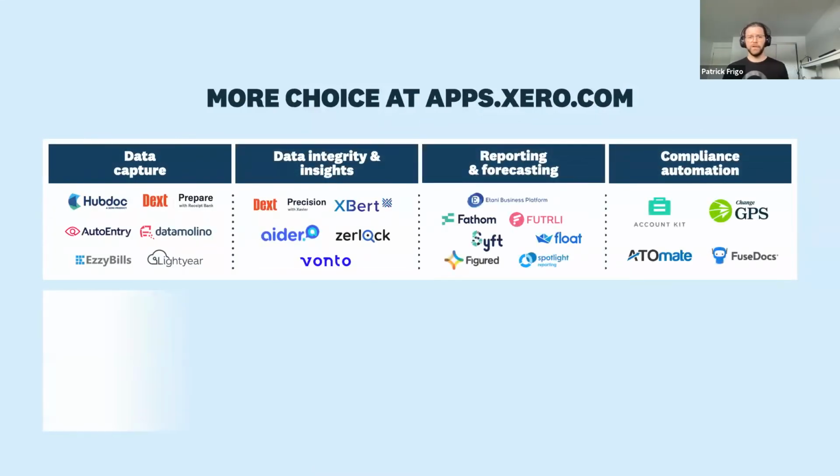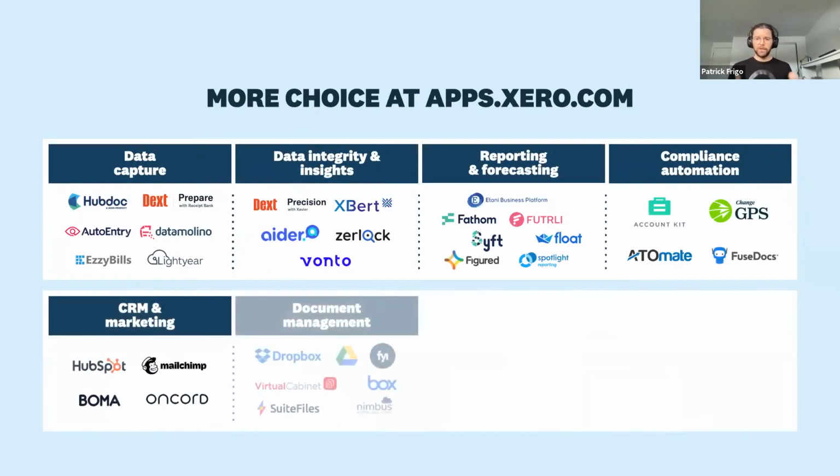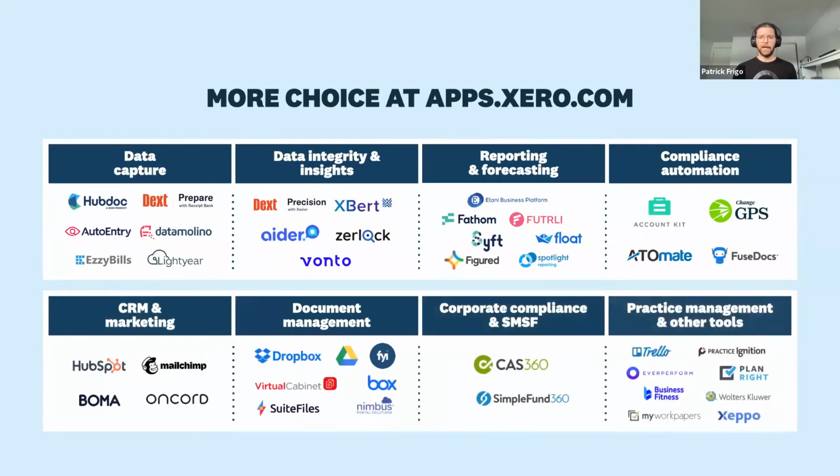So it's really important to recognize that we think that's actually a measure and a way of success for the modern and future accounting firm: having a really integrated suite of technology. And we've got a lot more choices at apps.xero.com for a whole wide array of different workflows and solutions for running your practice and helping your clients.